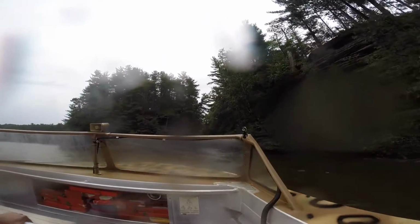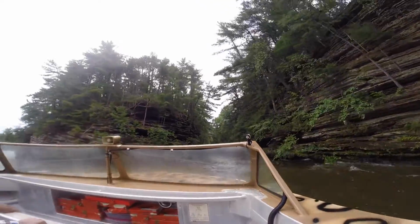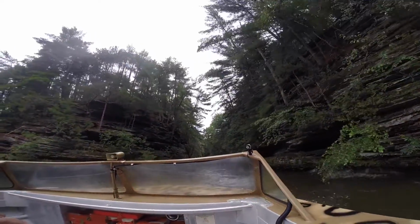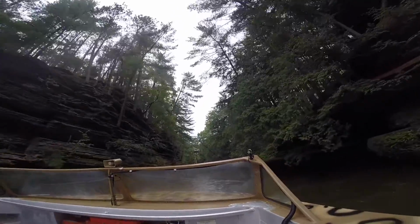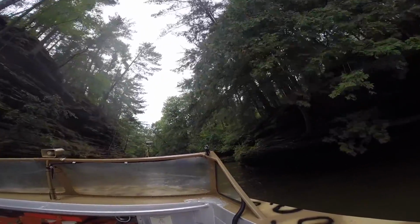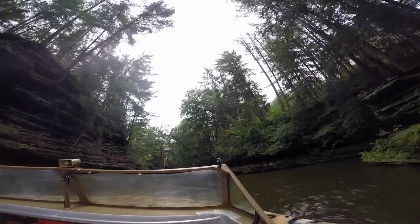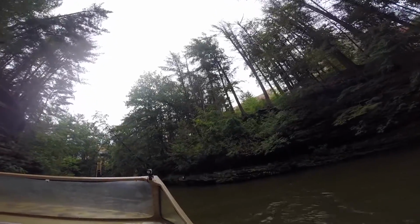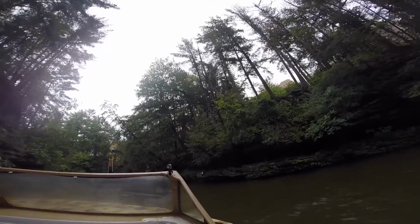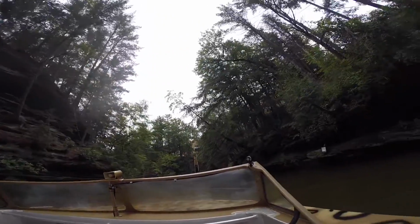Alright guys, we're going to go ahead and see if we can wedge the Wild Thing right in here. Referred to as Lover's Lane. If you guys are on board with that someone special, reach around, give them a great big hug, or maybe even a $20 bill. There we go. I knew I should have called this a love boat.